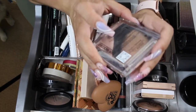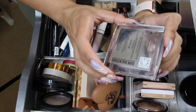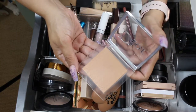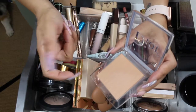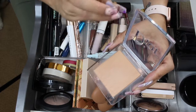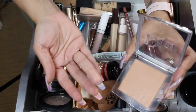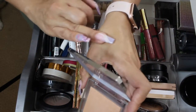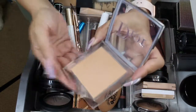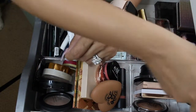This is the Dior face and body no-powder, in the shade 2N. To be honest, I did not really enjoy this as a setting powder, so the way I'm using it instead is as a finishing powder. It is super lightweight, very finely milled, kind of like invisible. I didn't find that it sets my makeup very well, but as a finishing powder it's pretty nice because it blends everything together really nicely, and it leaves a little bit of a sheen, so I'm using it that way.